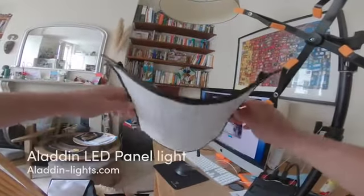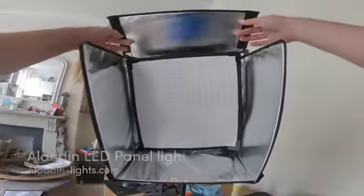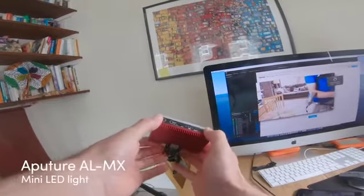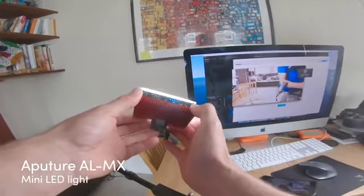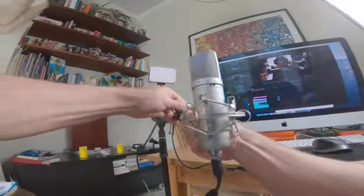I've got an Aladdin LED panel light here, which is a lovely piece of kit. It powers off the mains or off batteries. It's a light that I use for filming on location anyway, because it's very quick and provides a very nice even light on the face. Then I've also got an aperture, which is a smaller LED light. Again, that's battery powered or can be powered off the mains.